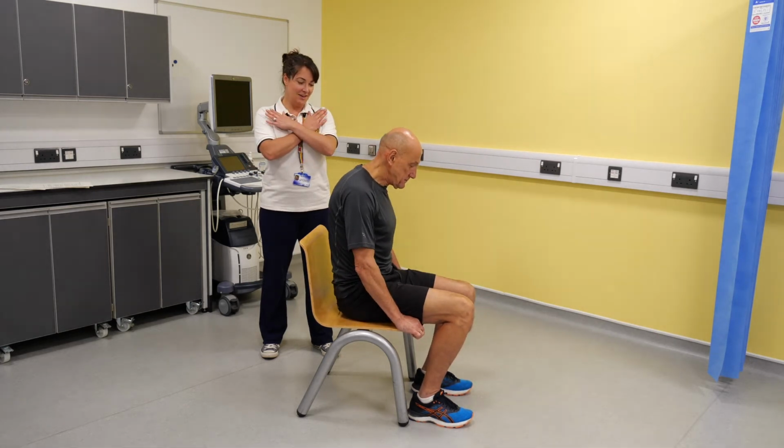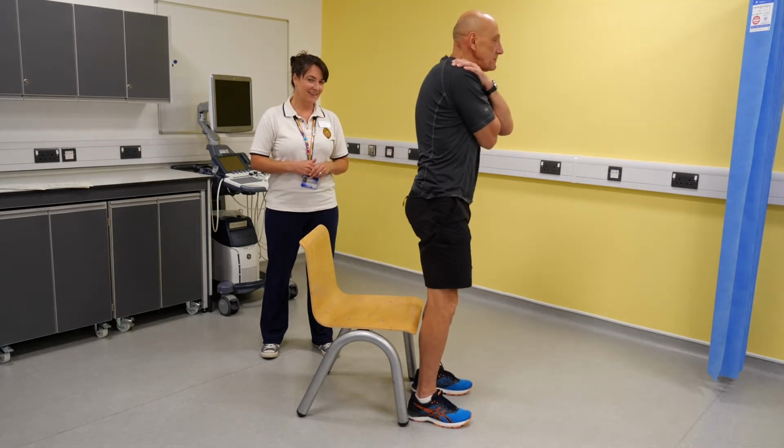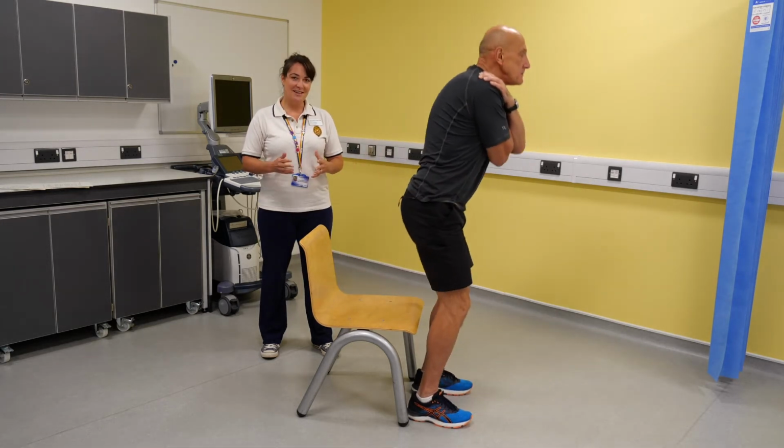If you can manage, you're going to cross the arms over the chest. We're going to stand up without the arms and slowly sit back down. And you could repeat this for as many as you can.